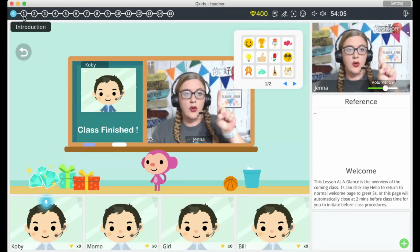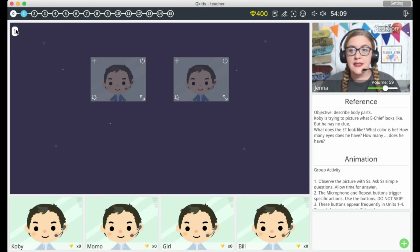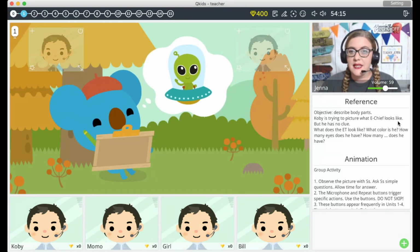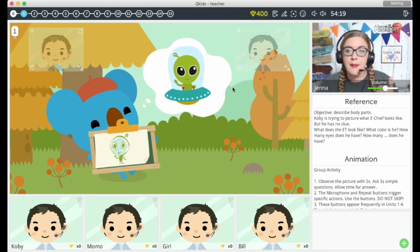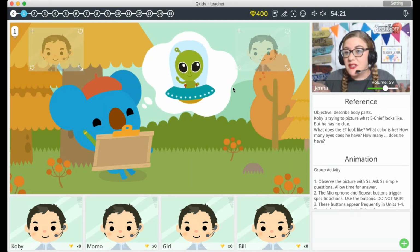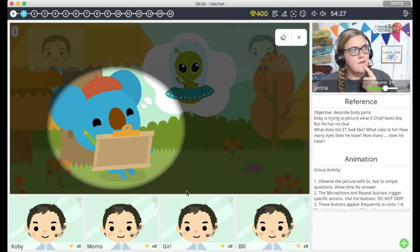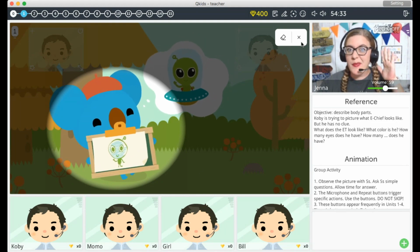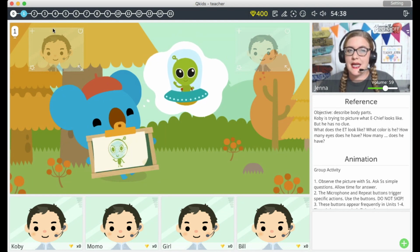Okay. We'll go to slide 1, which is always the animation story. If you'll notice over to the side, there's a reference section. You'll describe body parts, ask what each chief looks like, ask, who do you see? Okay. And wait, they'll say Kobe or Kobe koala. This is very straightforward, very easy. Shouldn't take a whole lot of time.